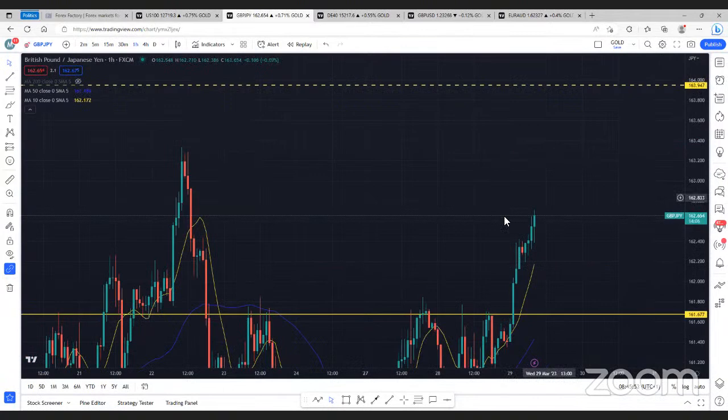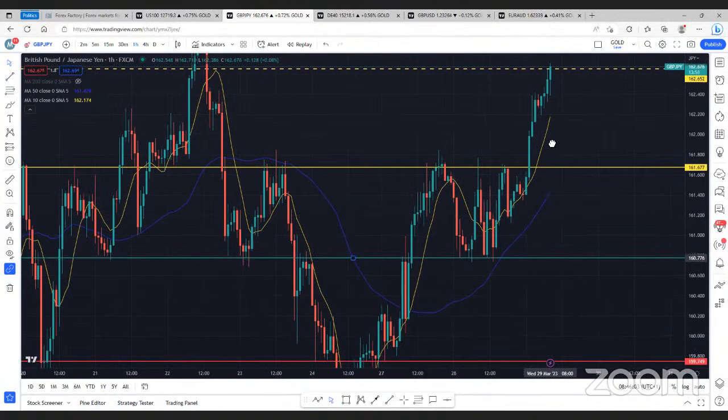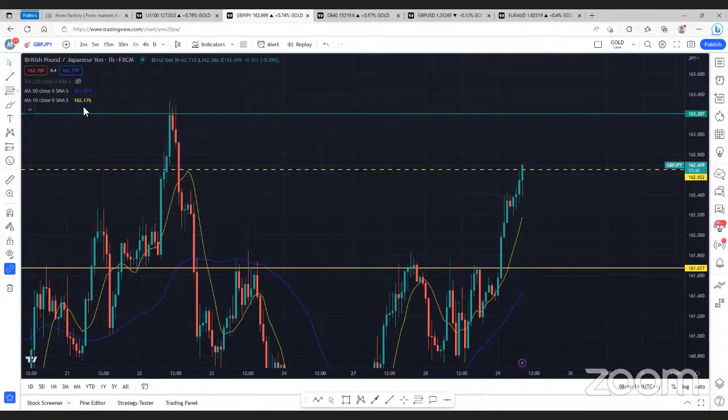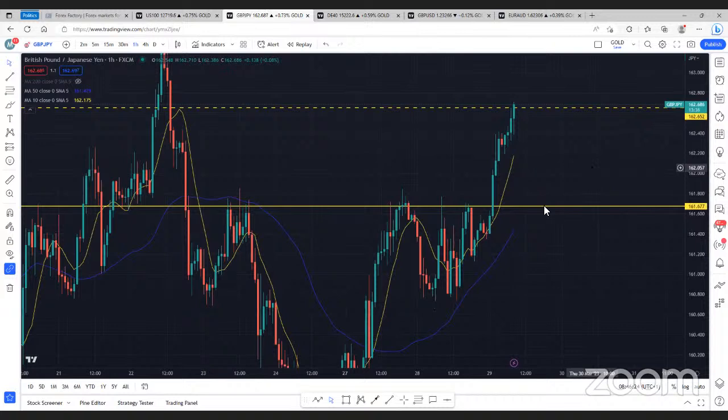Okay, I mean, really, with GJ, even though it seemed to have done about 140 pips today, it can still go higher. I'm not quite sure what was pushing GJ. Let's see. It can go as high as this. It can do another 50 today, really.